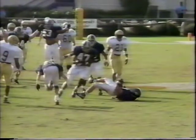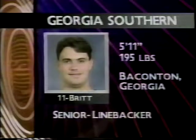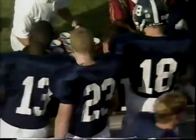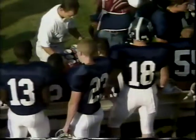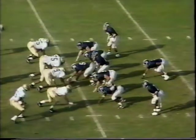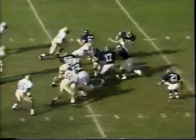So as Georgia Southern takes over the football at their own 40-yard line, again an interception there by Danny Britt, who again had been moved from linebacker on the outside. D.T. Tanner has moved in to take his spot, and Britt has taken over where Williams had to move to the corner. So they've had some real shuffling in that secondary, and it paid off there.